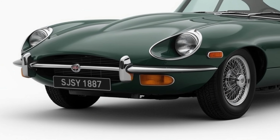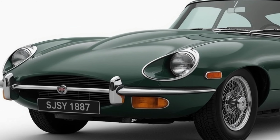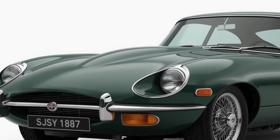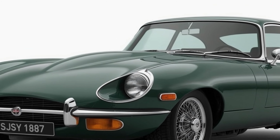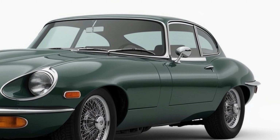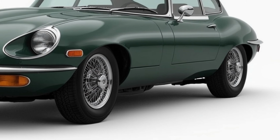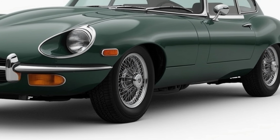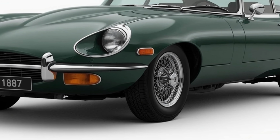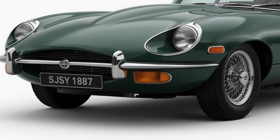What really set the S-Type apart, though, was its advanced suspension system. Unlike the Mark II, the S-Type came with independent rear suspension, borrowed from the larger Mark X. This change completely transformed its ride and handling. It glided over rough roads, stayed composed in corners, and gave the driver a sense of control that few other luxury cars could match in the 60s. Jaguar made sure this car didn't just look elegant, it behaved that way too.